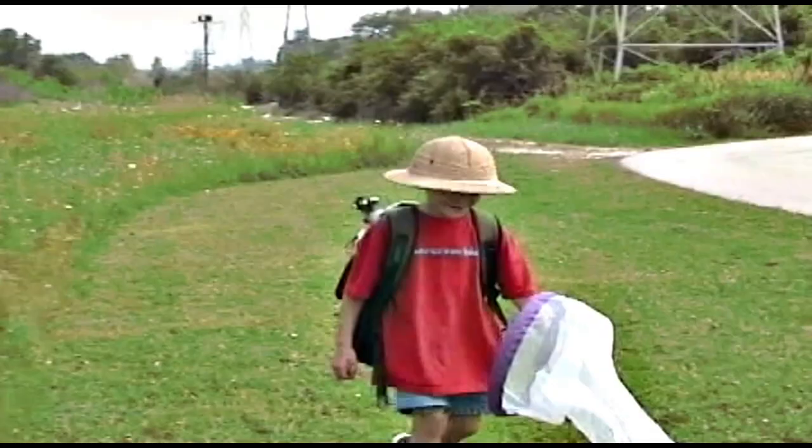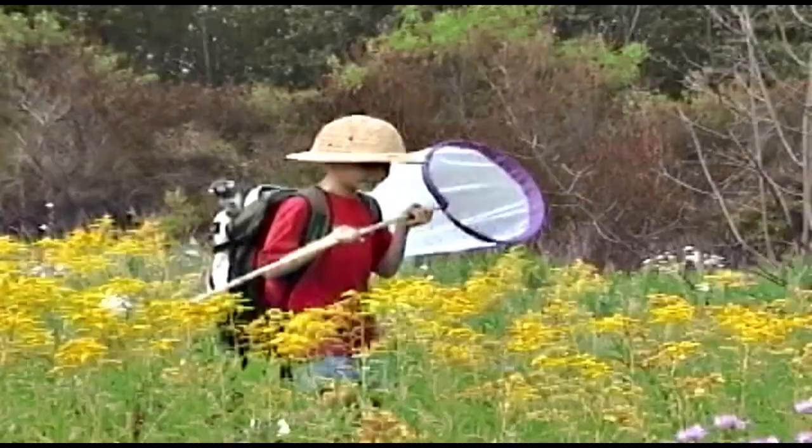Now, if you grew up in the Midwest like I did, you're never far from a park or a field. In those fields, there was always one plant that never let me down. A really neat plant. You could always find something on it. I'm speaking of none other than the mighty milkweed.